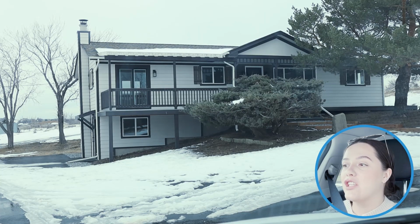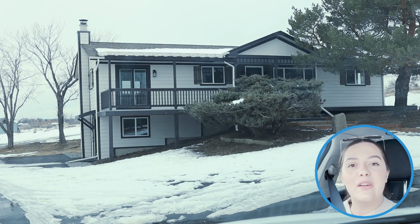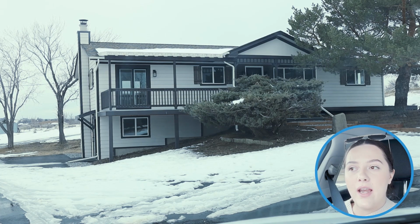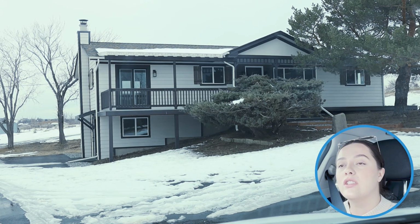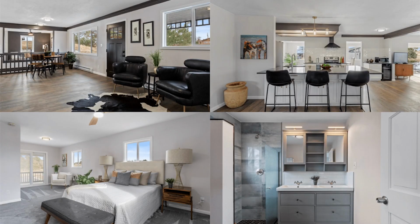Alright guys, we are actually at the house now, and as you can see, this is a very cute little quaint property. It's definitely not necessarily what everybody's looking for, but if you're looking for land, I think a lot of people are expecting this style of home. A little bit older, but again, I'll pop up those photos of the inside. Absolutely completely renovated, and that's how a lot of these homes are going to be.